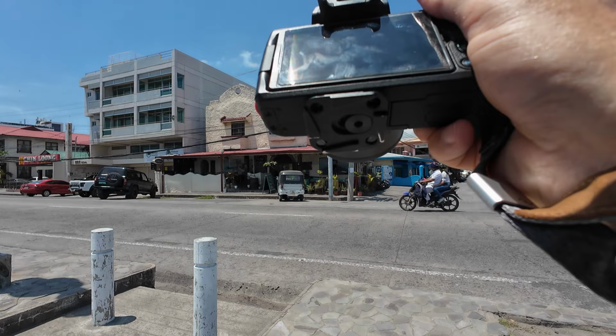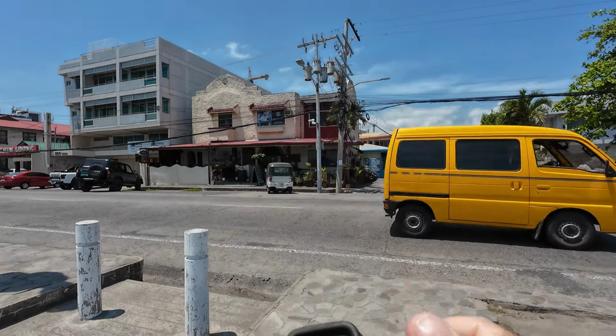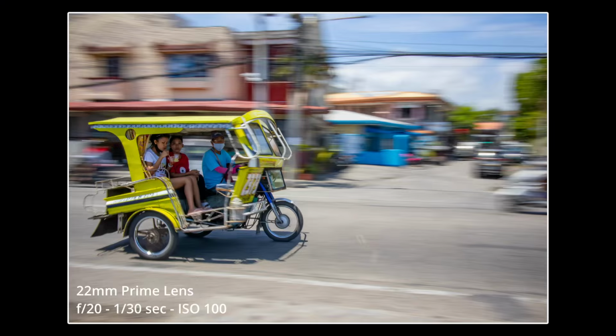Now I'm not far from my hotel and I thought I'll do some panning shots just to finish this session off, get some trikes coming past. So there's the first one, really happy with that one.